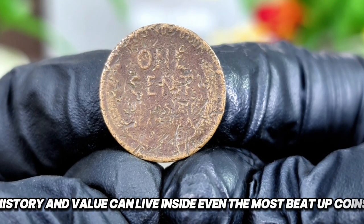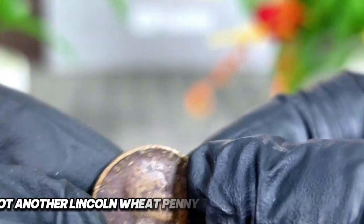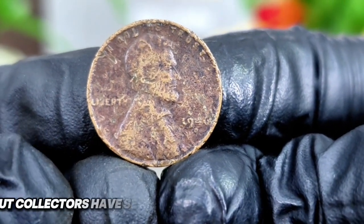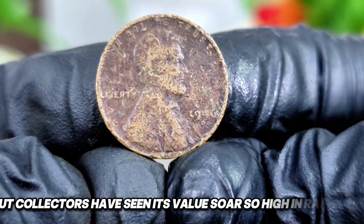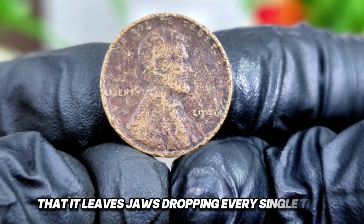Next up, we've got another Lincoln Wheat Penny that seems unremarkable at first. But collectors have seen its value soar so high in rare cases that it leaves jaws dropping every single time.